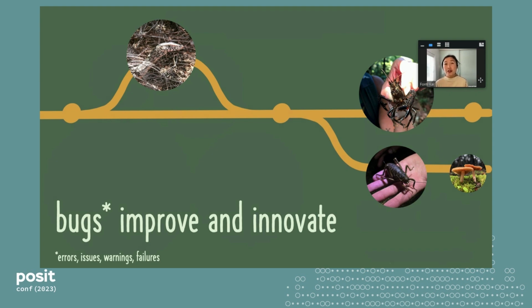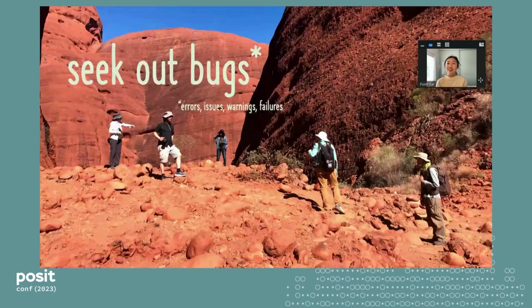So if you want to feel more prepared for these things, I suggest you seek out the bugs. Whenever I'm on field trips with my friends, we don't wait for some cool animal to cross our path. We go looking for them. So we'll be flipping rocks or turning over logs. And you can do the same with your R package. You can get your coding buddies to try it out and give you some feedback, or get someone to read your documentation with a fresh pair of eyes.